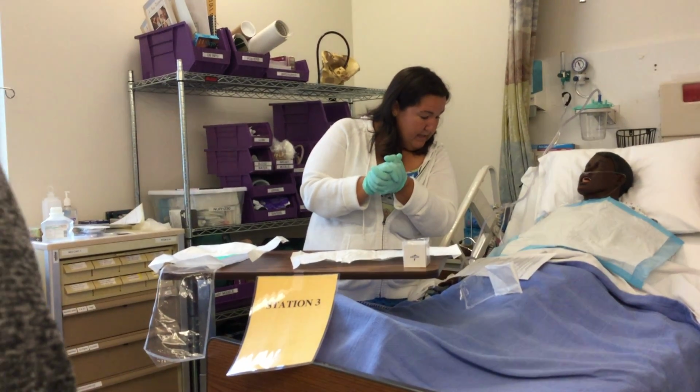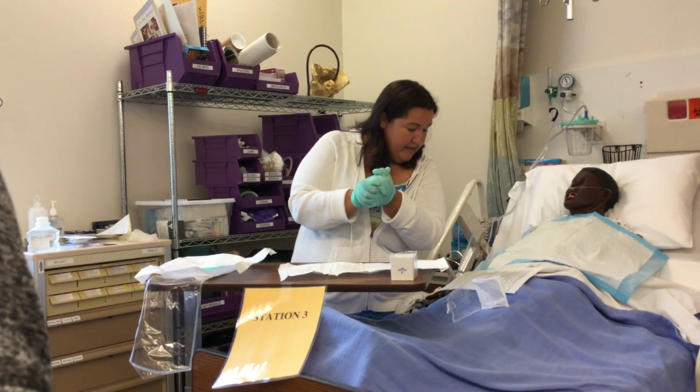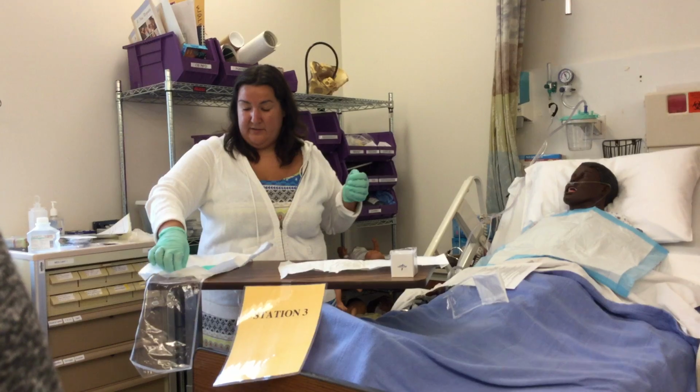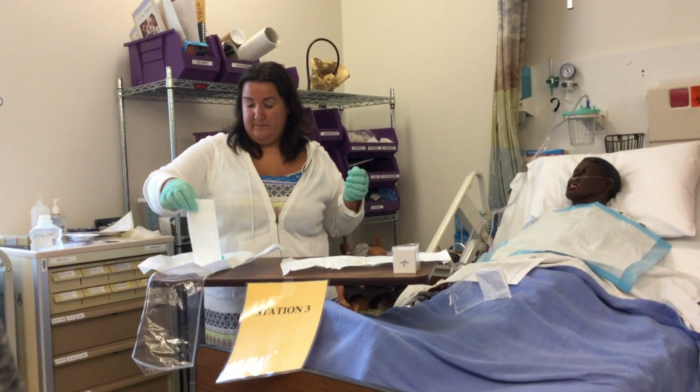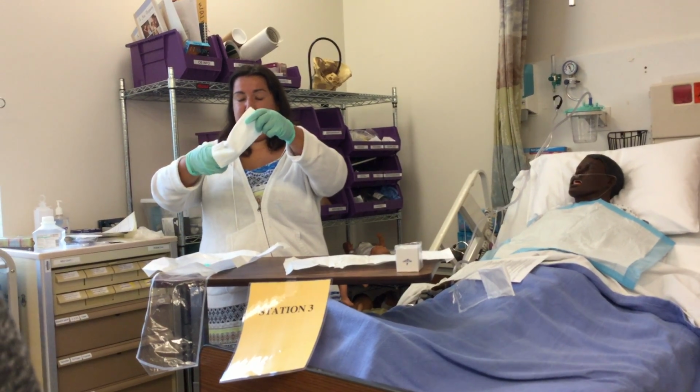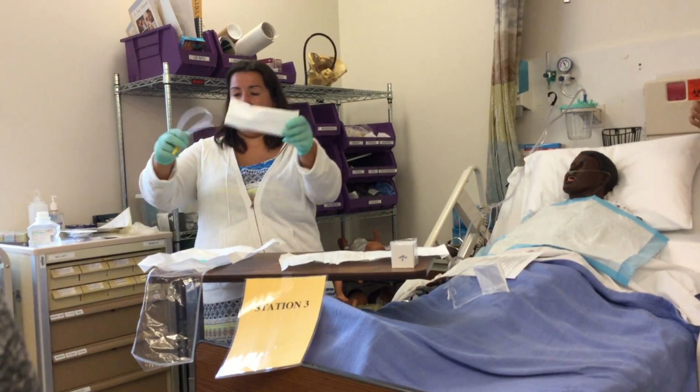So now what I want to do is I'm going to contaminate one hand, but first I want to pick up this catheter. The little catheter's in the bag here. So I'll pick up my catheter, and again I want to keep control of this catheter. I don't want it waving all over the place.